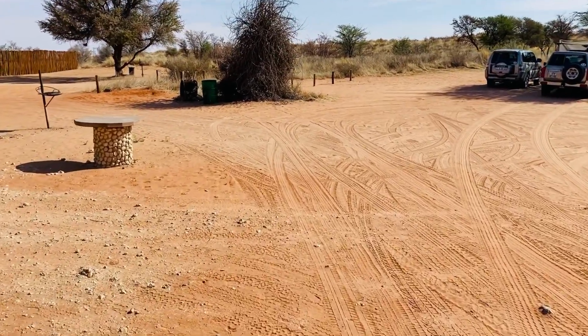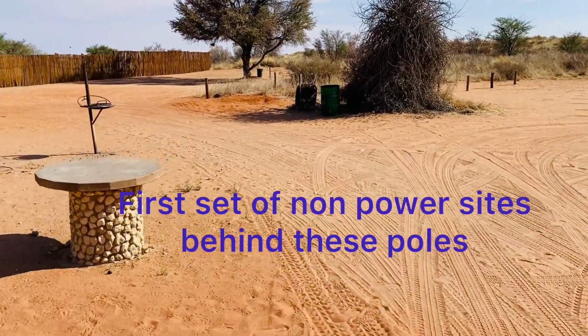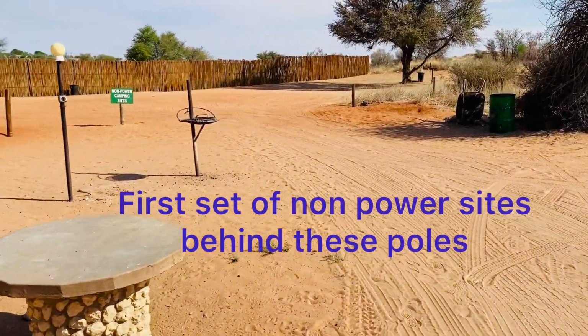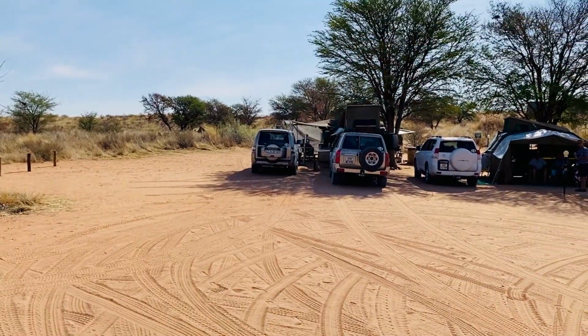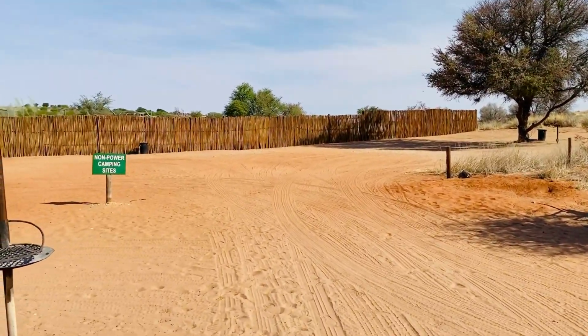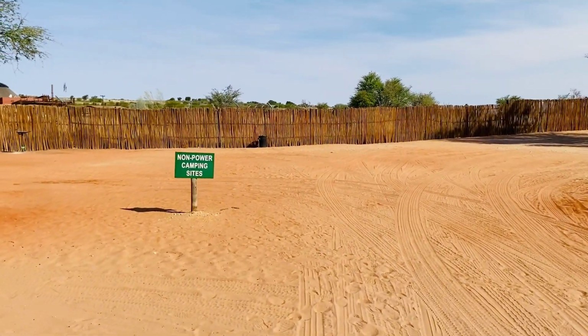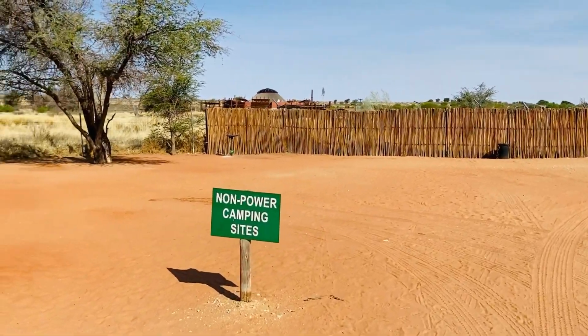Okay, now we're getting to the non-power camping sites. So there's 2 sections. There's this section here, and there's that section up there where we are camping. This one here is absolutely amazing. We couldn't use it because it had people in it. I'm not too fond of these ones over here.